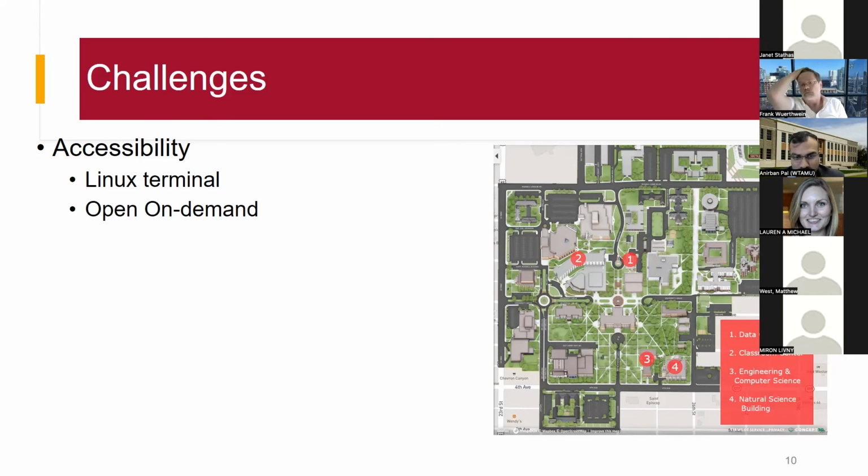Another thing has been Open OnDemand, and that is a very useful and promising development. That is something that we are interested in setting up, but unfortunately it requires a full-time equivalent. And we are not entirely sure whether we have enough IT staff to implement Open OnDemand. So maybe if there was a remote solution for Open OnDemand, that would be great. I'm not sure how that would work.